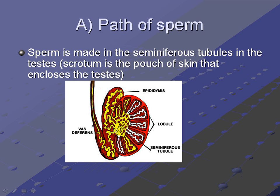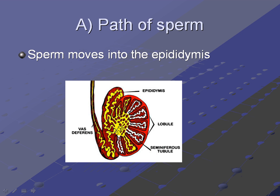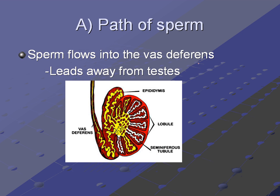The next thing is where sperm is actually produced. It's produced in the seminiferous tubules, which are inside the testes, which are inside a piece of skin, the scrotum. Once it's been produced, it needs to start moving. It moves into the epididymis, which is just a spot where the sperm matures. It starts leading away from the epididymis and the testes in something called the vas deferens, which is just a tubule that's used to direct it where it needs to go.